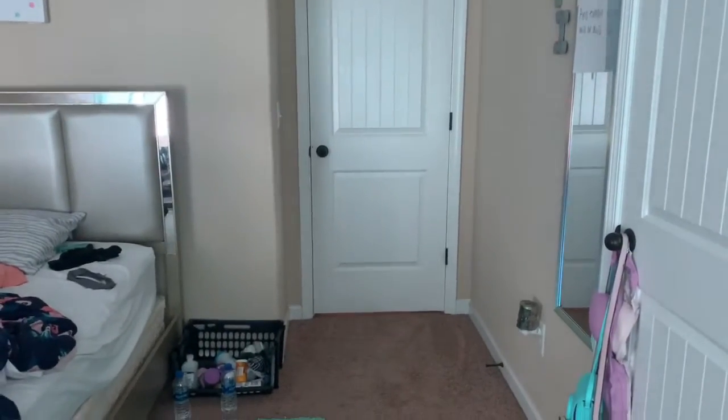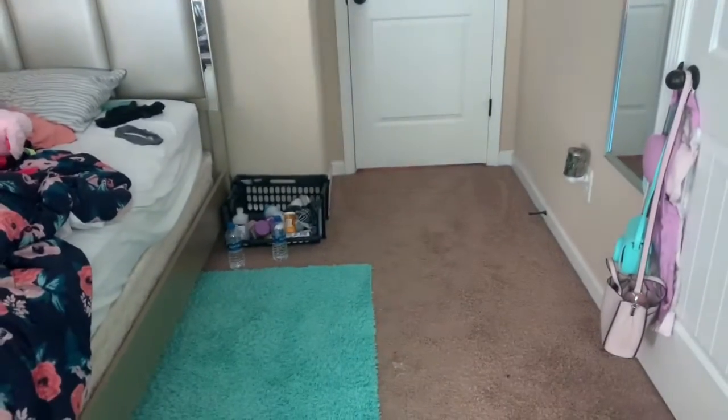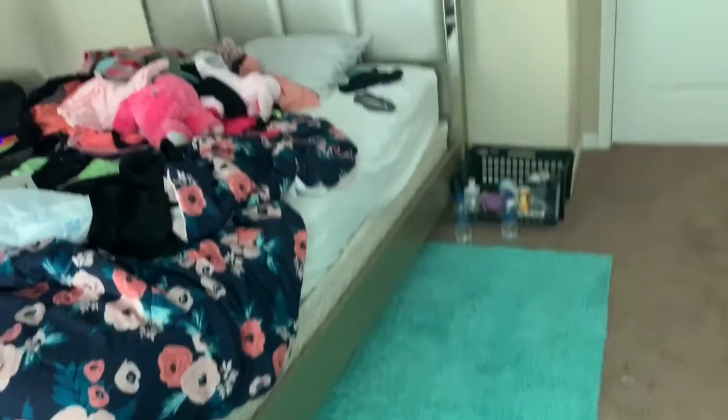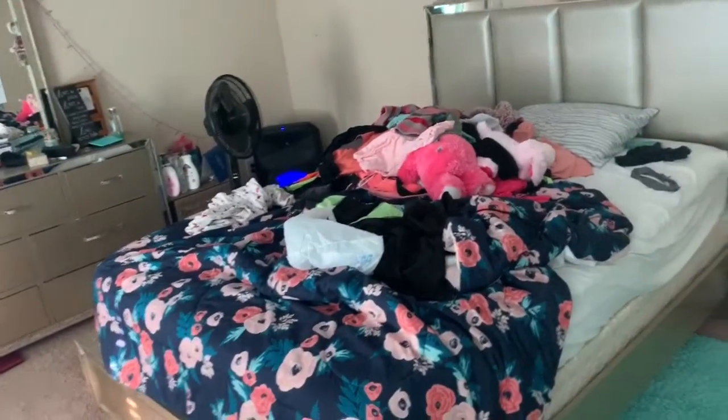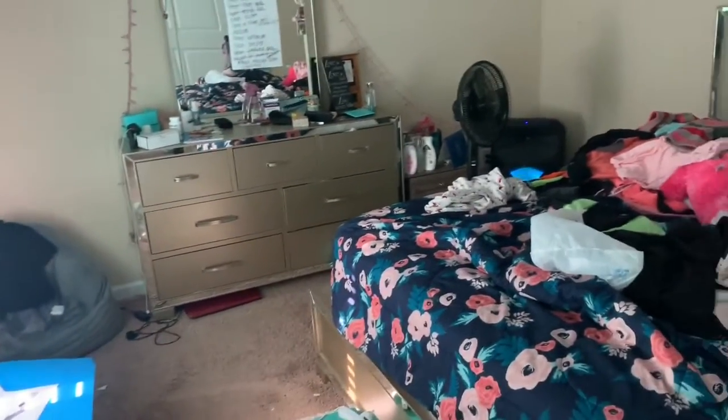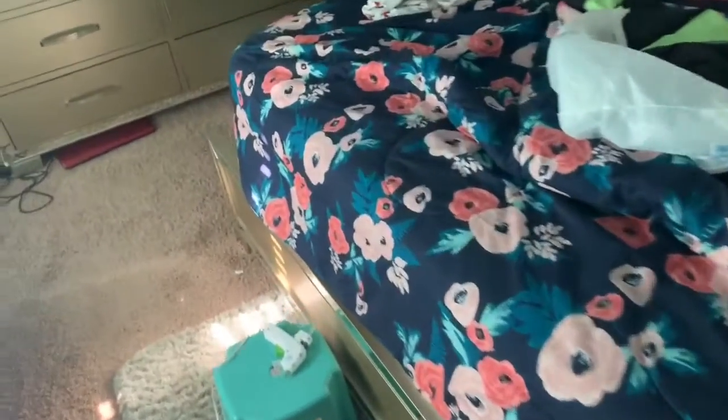Okay, but before I start, I'm going to show you guys a before and an after. Okay, you guys, that's my door coming into my room. And then that's my basket where my medicine and stuff is at. My purse. Oh, yeah. That's trash I have to take out. And then coming up from there, this is what my bed looks like. I have to fold a lot of clothes. I got to make my bed. Got to clean my dresser. And nothing is over here. I'm pretty sure nothing is over here. Yeah, there's just some pillows when I make up my bed. So I just want to show you guys that's where I was standing at.